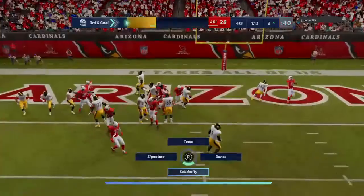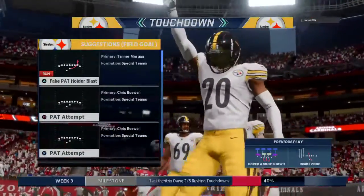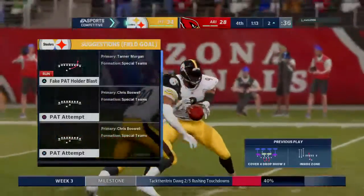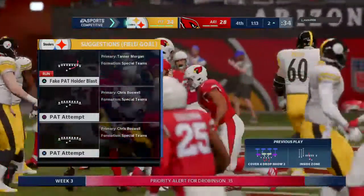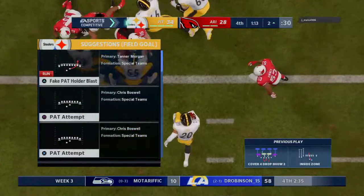They'll try to run this one in, and he's in. Touchdown, Steelers. A great play there, with 2 touchdowns on the season, both in this game. And the Steelers are going to take the lead.